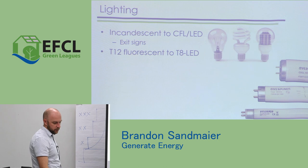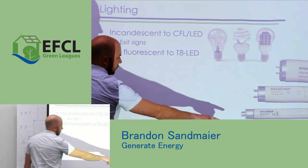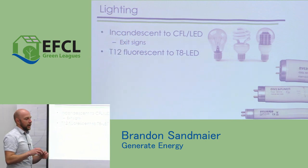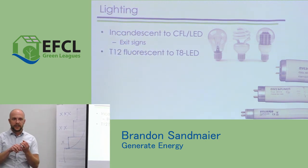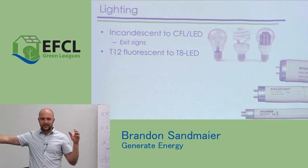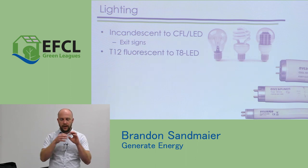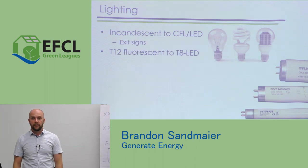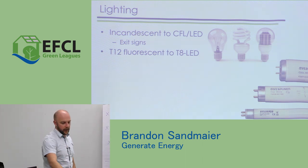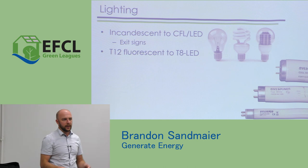But we're switching T12 fluorescents. So T12 is this one here. It's larger. Switching them to these guys, the T8s. But the T8s are now LEDs. You can get LED tubes. It's identical to the fluorescent tube, but it's just a strip of LEDs strung inside the tube on a small board, and they provide the same amount of light as a fluorescent. The only thing that you have to do, depending on the style that you had, if you had these T12s installed before, you have to change the ballasts to what are called electronic ballasts. And we explain all that in our audit.